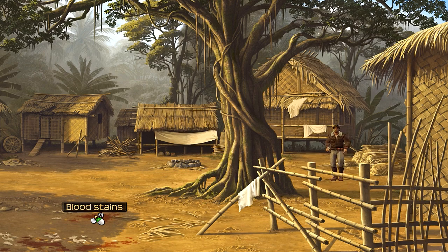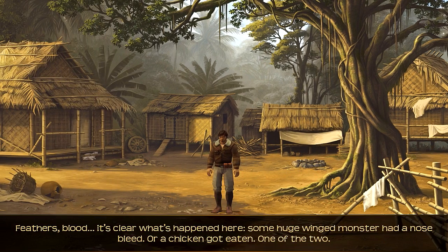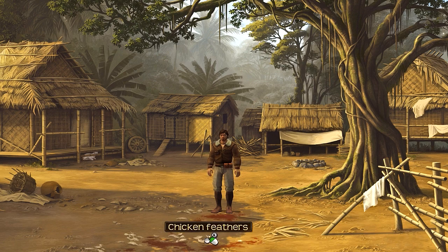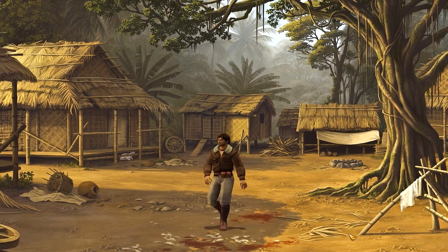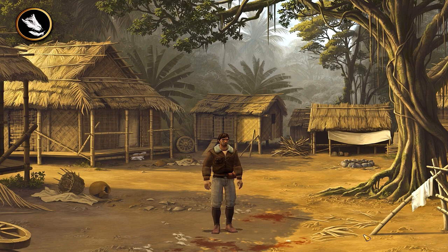Let's find out. Feathers, blood. It's clear what happened here. Some huge winged monster had a nosebleed. Or a chicken got eaten. One of the two. Okay. Can we pick up these chicken feathers? A man can never have enough feathers. I don't think that's ever been said in an adventure game ever.